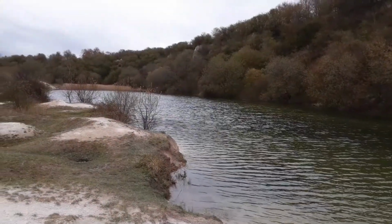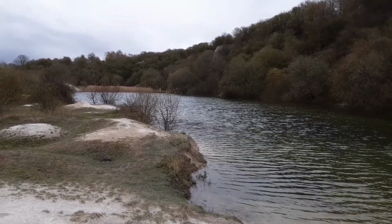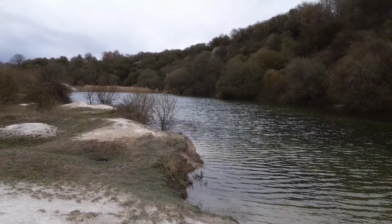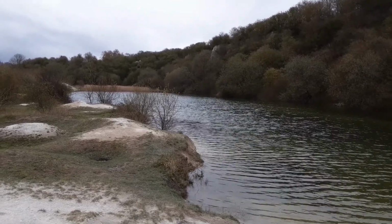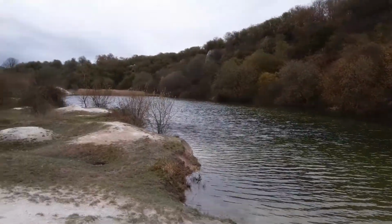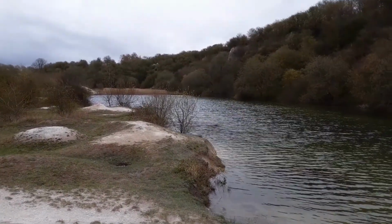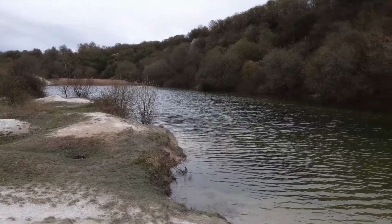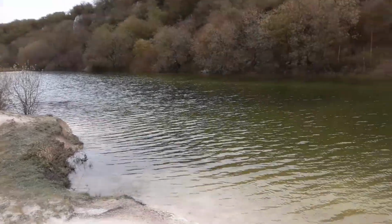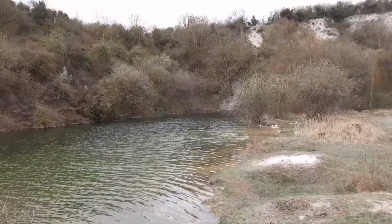What you're looking at here is a marl lake, one of the very rarest types of lake in the whole of the UK, and it's completely aquifer fed. I suppose it must get minimal rain coming down the sides there, but it's an aquifer fed lake. There's no rivers coming into it or flowing out of it. It purely bubbles up through fissures in the chalk from way down deep below.